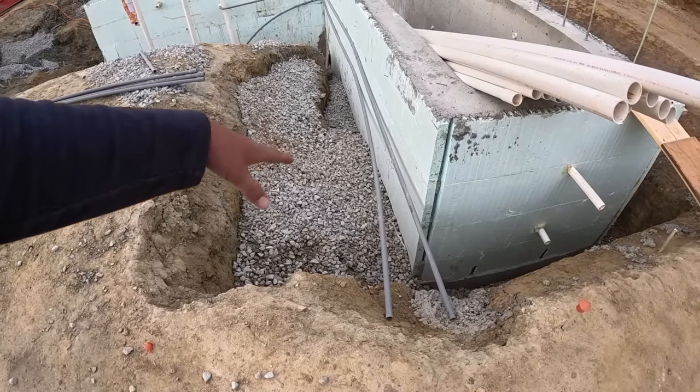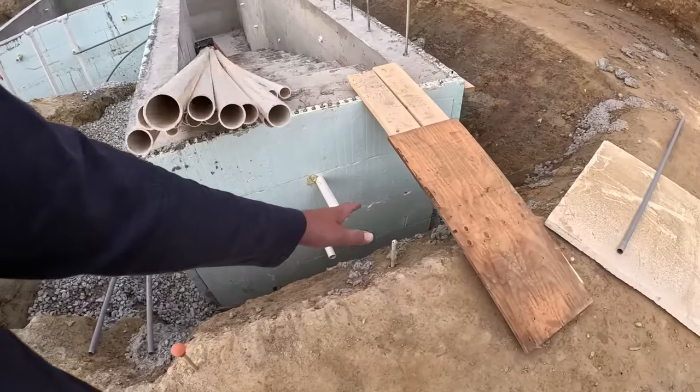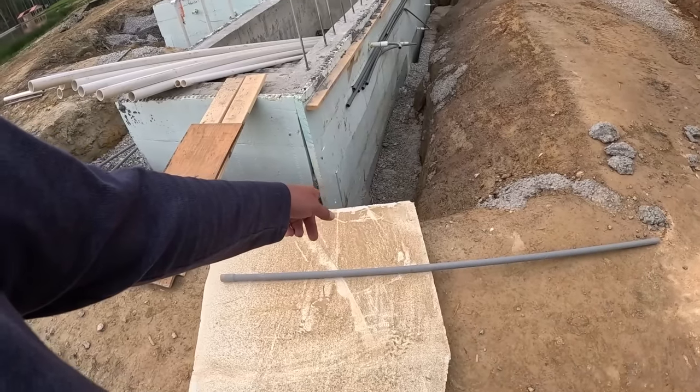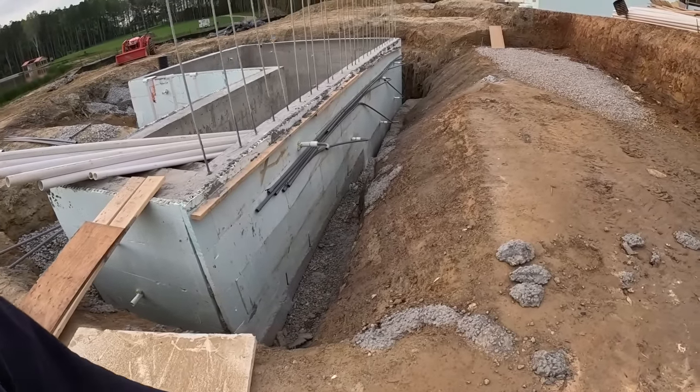All right, so you can see he started to dump a little bit of gravel in there, but that pretty much sums it up right there. What we got to do is fill all that in, and then all his plumbing and everything can come in right through here. So we'll get all that right there backfilled today.